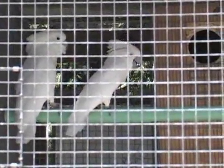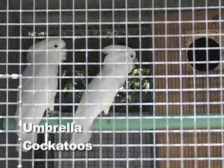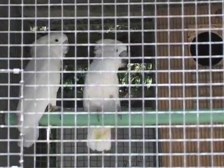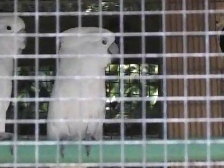This is a pair of umbrella cockatoos. Very good producing birds. The umbrellas produce a lot better than most other cockatoos. Very pretty, make very nice pets.